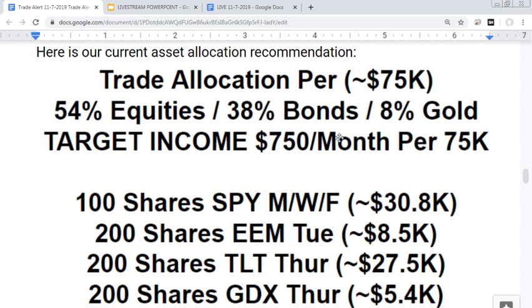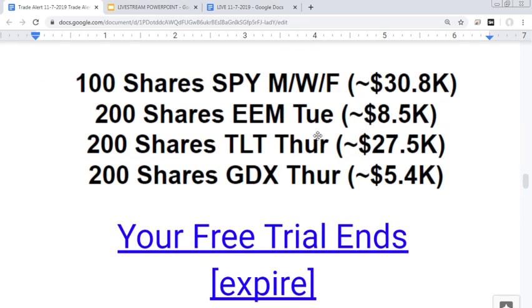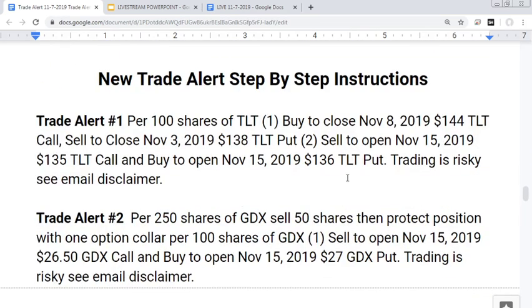And we're going to now team it up with the Thursday trade and use the option collars, at least for the next several weeks, to protect and actually profit from a projected down move in the TLT and GDX and an upward move in the SPY and emerging markets. So let's take a look at the trade alert today.